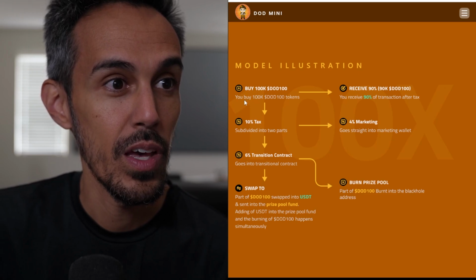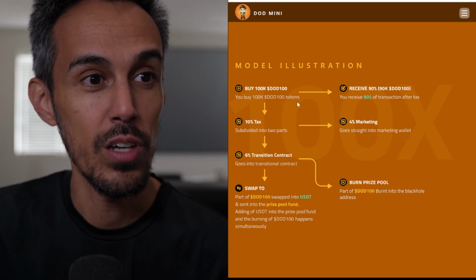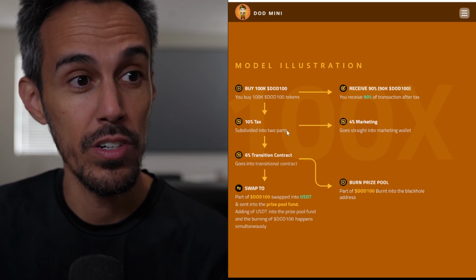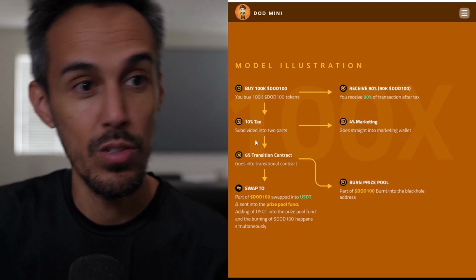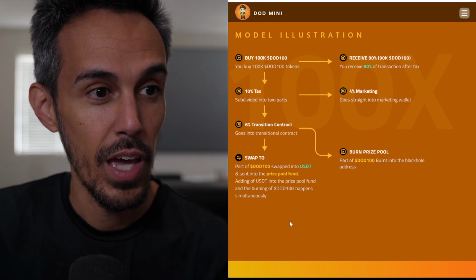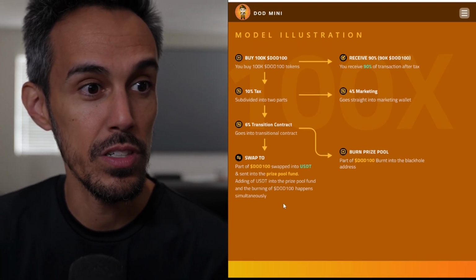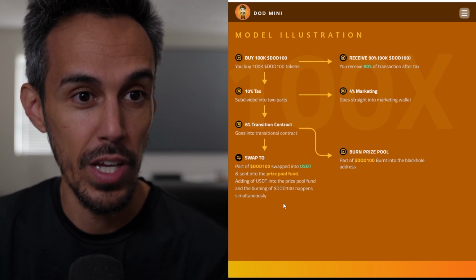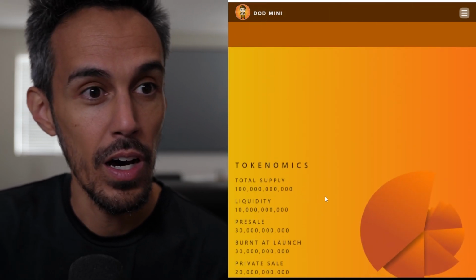works. So you buy 100k DOD 100 tokens, receive 90% DOD 100, 9% of the transaction after tax, 10% tax divided into 2 parts, 4% marketing, 60% transactional contract. And then part of the DOD 100 swapped into USDT is sent to the prize pool. And then there's some burning involved in that as well.